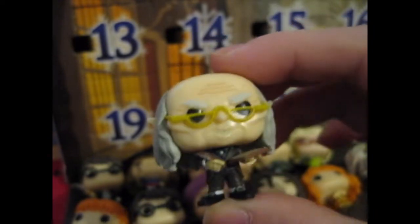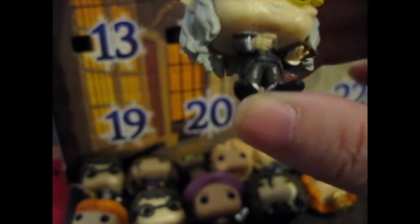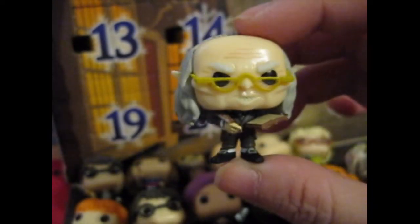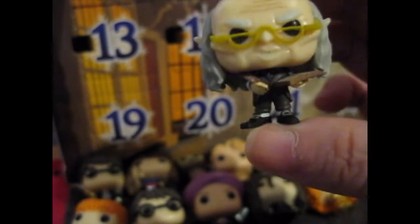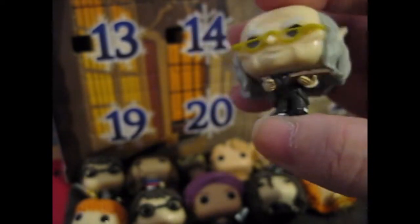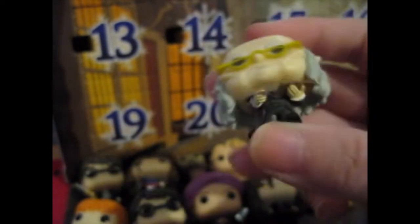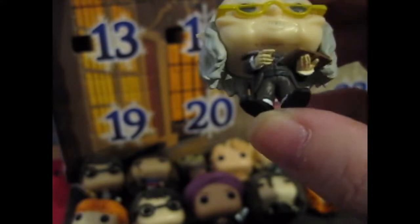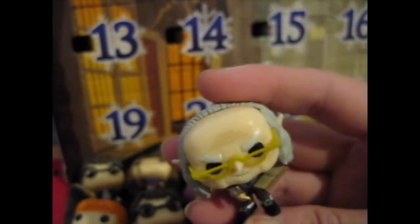Ooh, the glasses have reflection. That means they're filled in. That's cool. He's very snarly looking, isn't he? He's got his accounting book and quill at the ready. Very pointy goblin ears. It's really pointy, actually. Very nice suit with a bow tie, by the looks of it. Very nice detail on the hair with the very, very clear receding hairline.